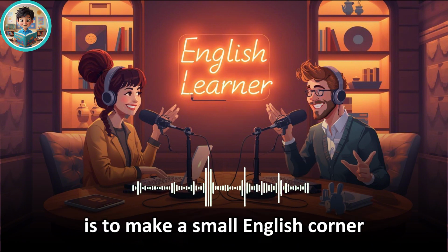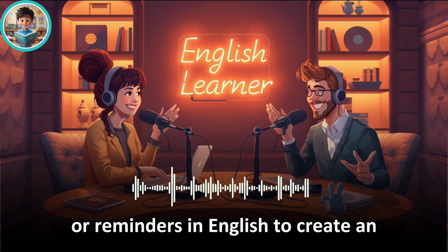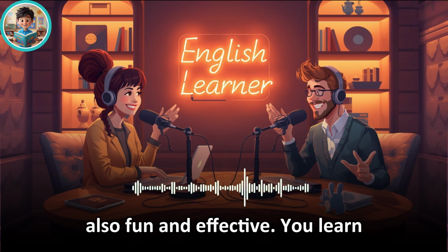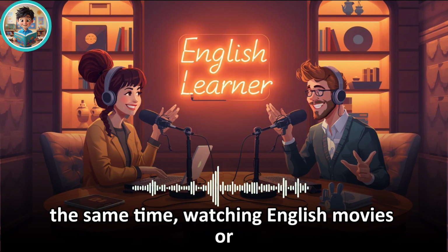Another tip is to make a small English corner at home. You can put posters, notes, or reminders in English to create an English-friendly environment. Listening to English music and singing along is also fun and effective. You learn pronunciation, rhythm, and new words at the same time.